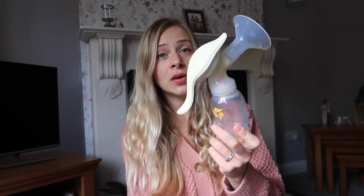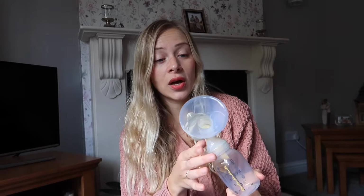But to be honest with you, the suction on the manual one is exactly the same as the electric, so I don't see why, if you're managing to breastfeed as well, this won't help get your supply up.